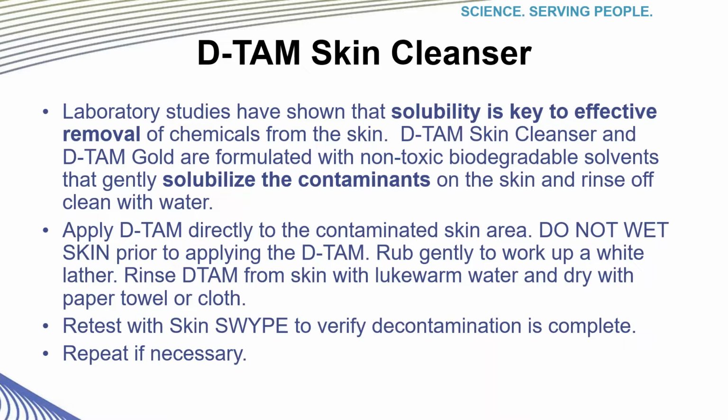Again, it is very important, much like the surface decon, to have a skin cleanser that will remove the contaminant from the skin. It may come as a surprise to many, but soap and water are not always the best way to remove a contaminant after an exposure. The DTAM skin cleansers were designed to solubilize and remove contaminants from the skin that are not soluble in water. In other words, these compounds are either partially soluble or insoluble in water.